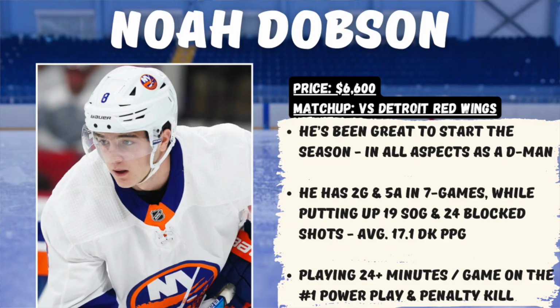He's priced at $6,600. Yes, the price is going up, but I do like the matchup here tonight against Detroit at home, and he's been so good in all aspects as a defenseman this year. He's got 2 goals, 5 assists, 7 points in 7 games, while putting up 19 shots on net and 24 blocked shots as well. That has rounded out to him averaging 17 DraftKings points per game, hence the reason his price keeps going up. Plus, he's just logging big minutes in general for the Islanders right now, playing around 24 plus minutes per night, getting time on that #1 power play, and playing on the penalty kill.